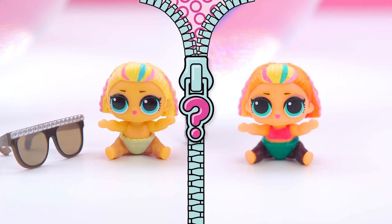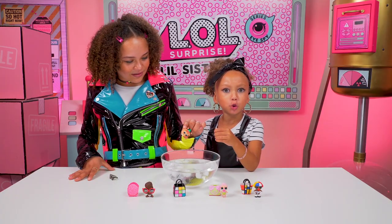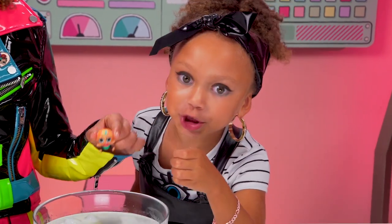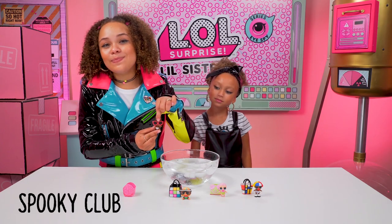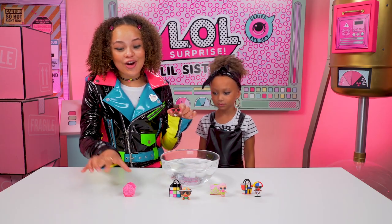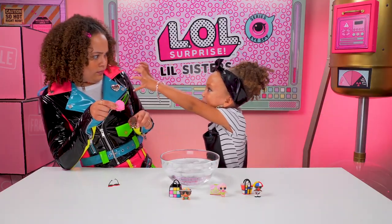Her hair changes orange. She gets a pink top. Her bottoms change green and black. How cute is that? Wait, do I see that she gets a two-piece? She got a two-piece. Lil Thrilla is part of the Spooky Club. And her handbag is a brain. Brains. I need brains. I want brains.